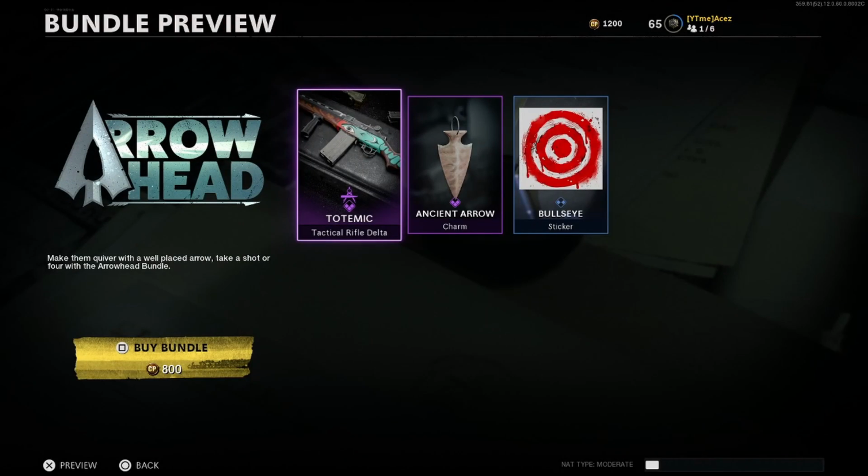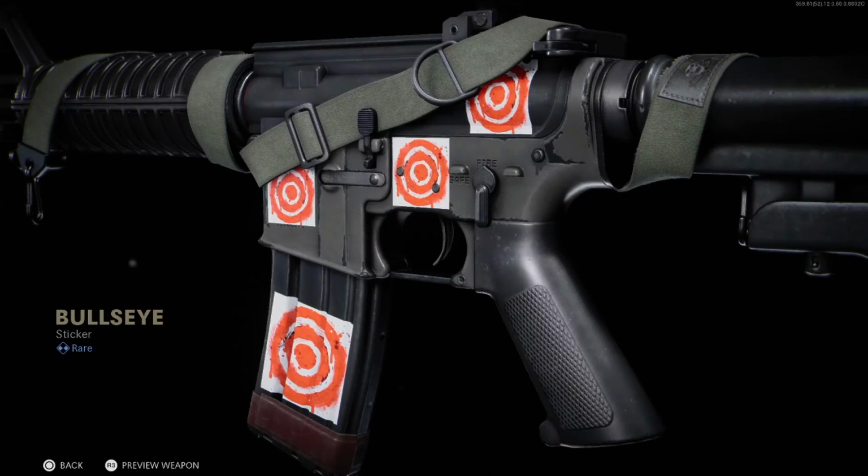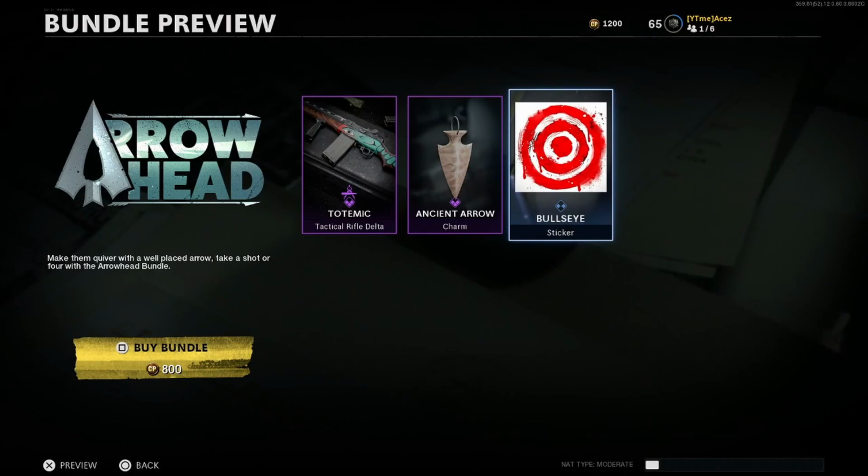So this one's gonna have one blueprint, a charm, and a sticker. We have the bullseye sticker. That looks like shit. Maybe you can use that on your magazines. The rest of the weapon, why even bother? That white background, no. They should have made that a transparent target, and it would have looked so much better. My God, does that look ass?